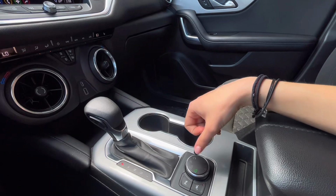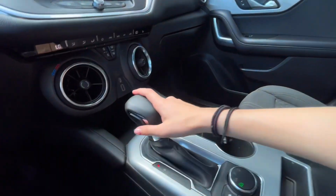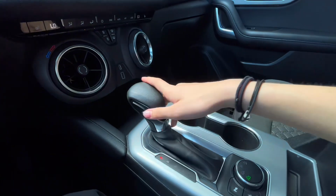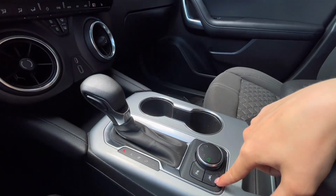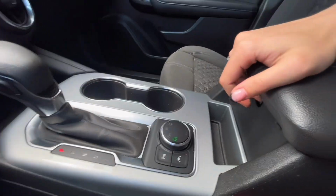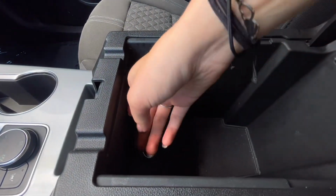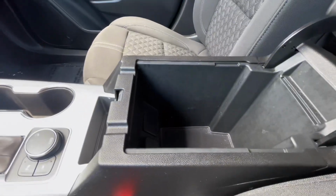So you can go ahead and have that all-wheel drive, sports mode for that auto manual mode. Right here is where you'd go ahead and use that, as well as, of course, your lane keep and parking sensors. So you can go ahead and stay safe while driving. Checking out the center console, you got a charging port in here, as well as plenty of storage.